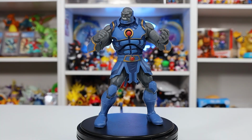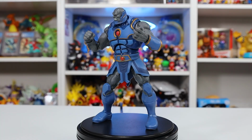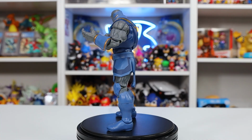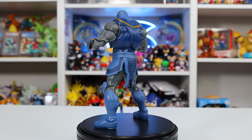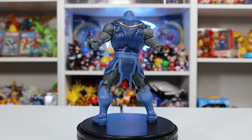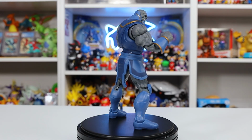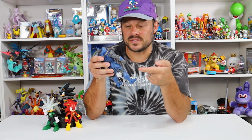Next, I want to move into Darkseid. Now, this is like new territory for Jakks Pacific. I don't think they've really done any superhero type of figures to this degree. And like I said, I'm not the biggest DC collector, so I can't really compare this to any of the other brands that make superhero figures, but just from an initial feel, this thing is a heavy figure. I mean, there's a lot of weight to this. Now, another thing that I'm noticing is that there's like no pins to these joints.